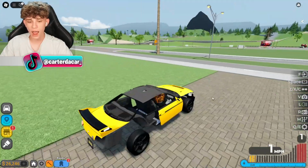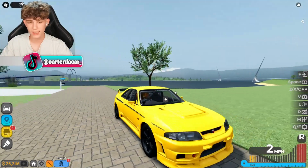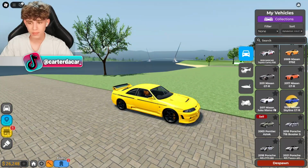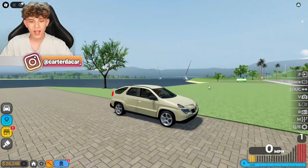Skyline GTR, I have done this one. We did a yellow spec. I kind of did a taxi GTR. That was my goal with it. I think it looks pretty cool, taxi themed. Pontiac Aztec, absolute beauty.